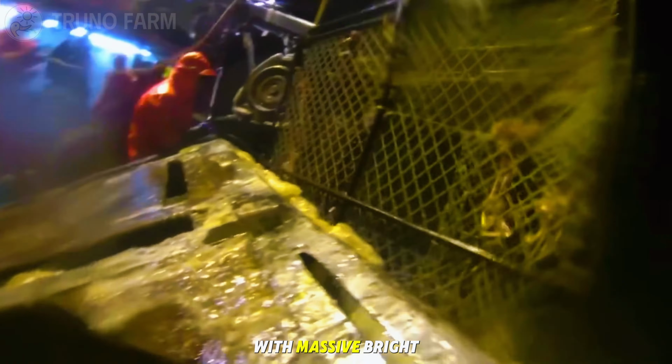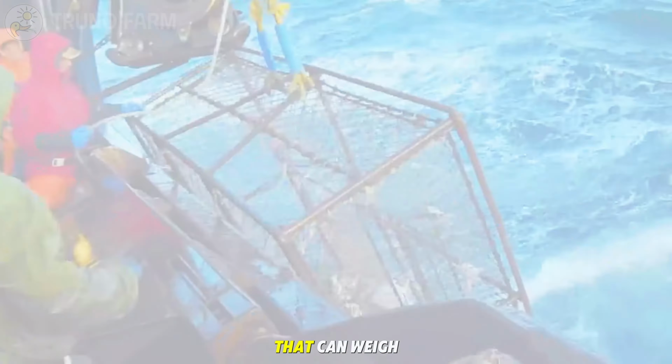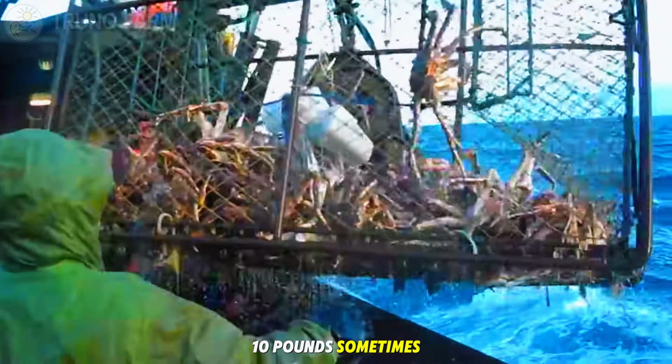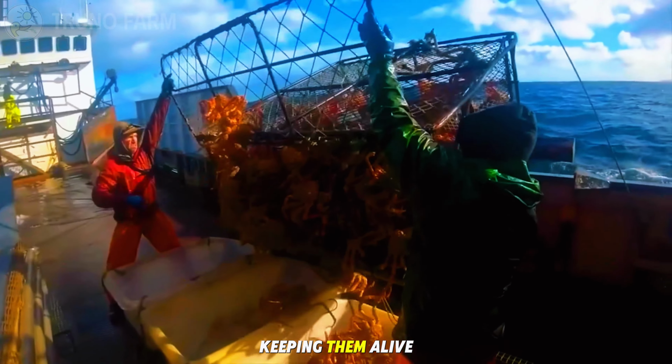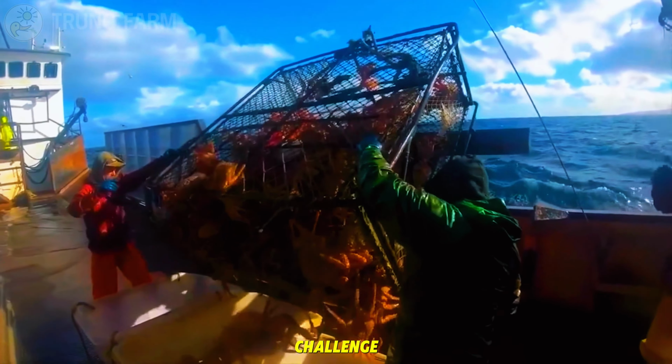After 24 hours, the same steel cages return to the surface, this time shaking with massive bright red king crabs that can weigh from 6 to 10 pounds, sometimes even more. But catching them is only step one. Keeping them alive is the real challenge.